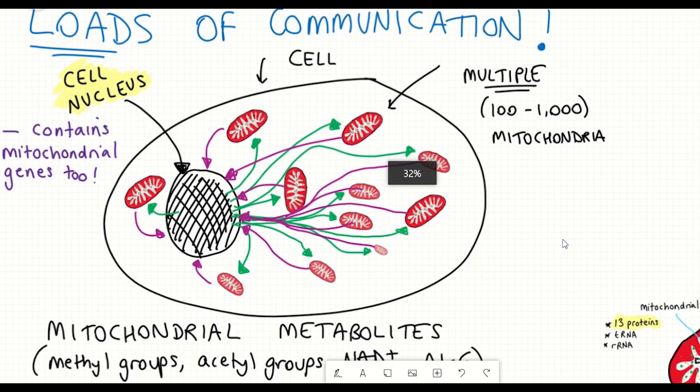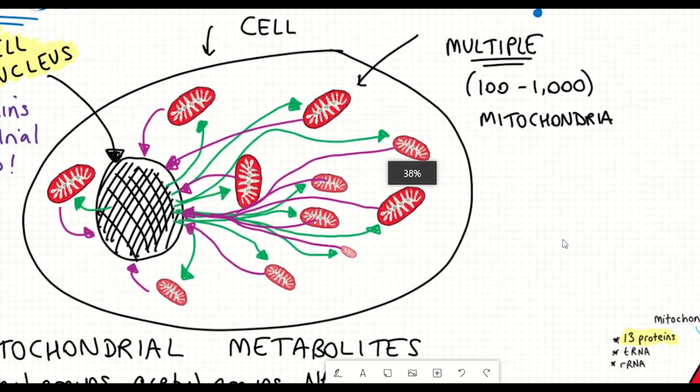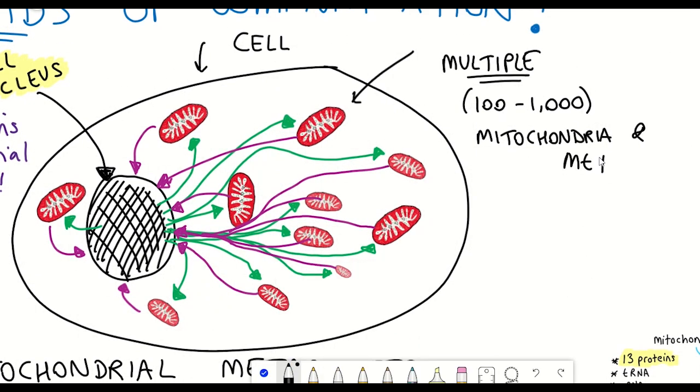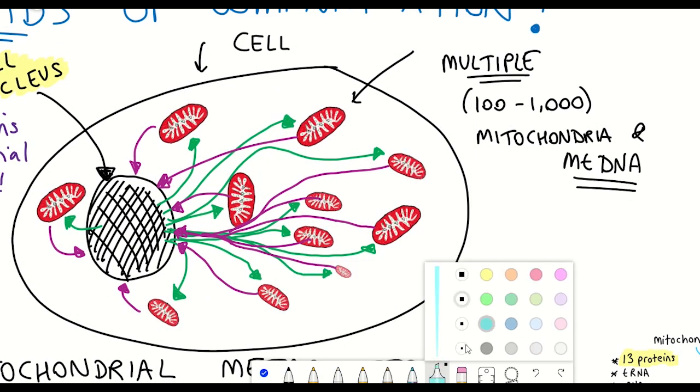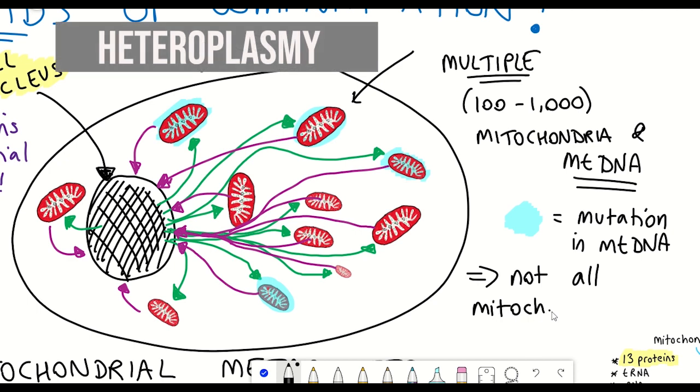So therefore, unsurprisingly, mutations in mitochondrial DNA have been shown to cause a variety of different diseases. But it's a bit more complicated than normal mutations in nuclear DNA, because with the mitochondria, there are hundreds of thousands of copies of mitochondrial DNA within one cell, and differing percentages of those copies may actually have the mutation, whilst the others don't. And so this actually results in something referred to as heteroplasmy, where there's heterogeneity in the state of mitochondrial mutations within just one cell.